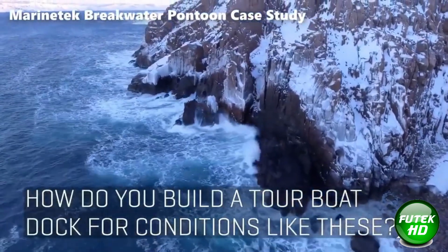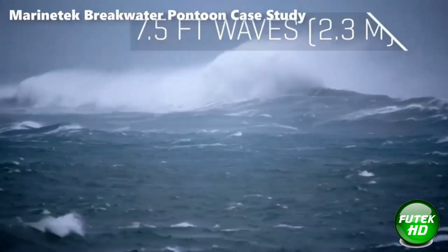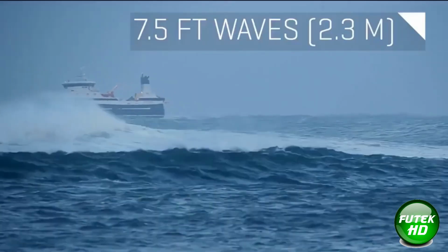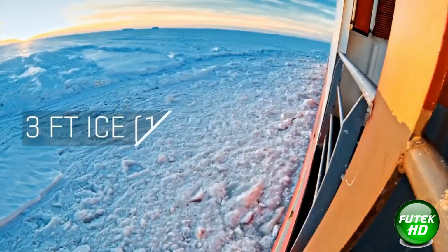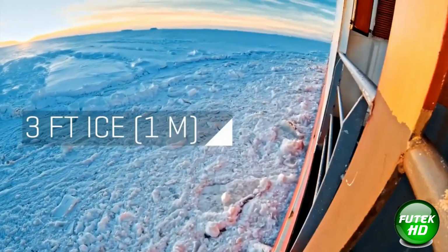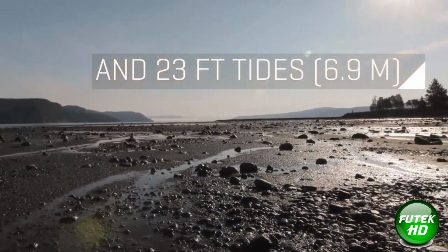In tackling the task of mitigating aggressive waves reaching up to 7.5 feet (2.3 meters), enduring winter ice layers of 3 feet (1 meter) thickness, and accommodating daily tides surging as high as 23 feet (6.9 meters), the Marinetics breakwater had to be a paragon of strength and adaptability.